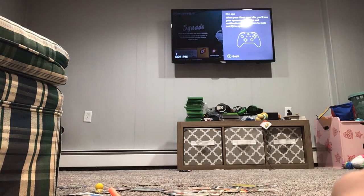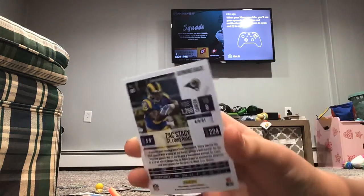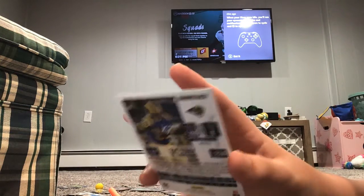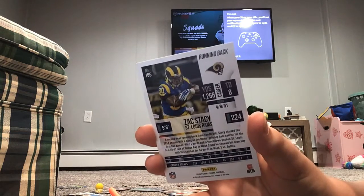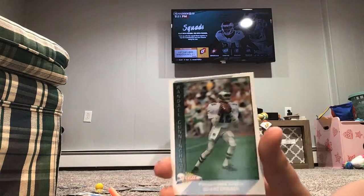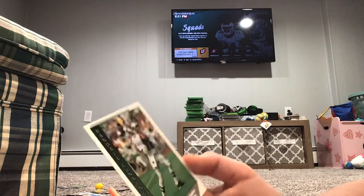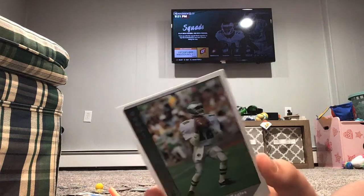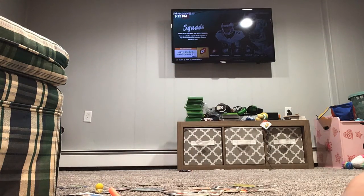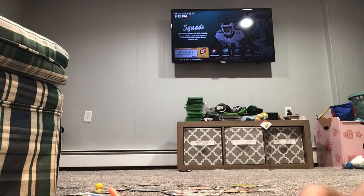Here's another scorecard of this, Zach Stacy. In the back. Four card boxes. So this is a random comment. I have another one upstairs. If you're wondering, when I get more cool cards like this, these packs, or these pre-packaged boxes, I will do a video on it.